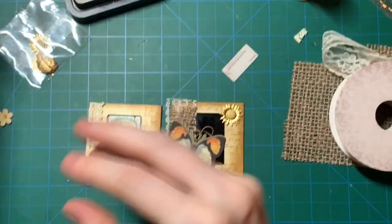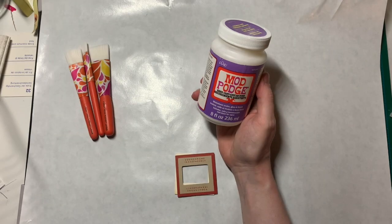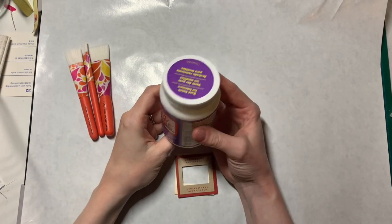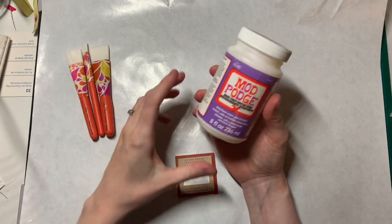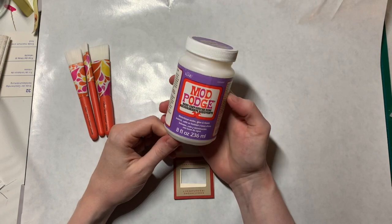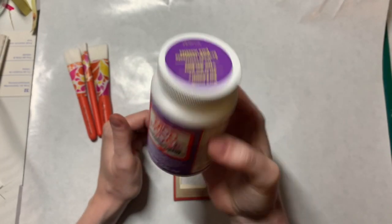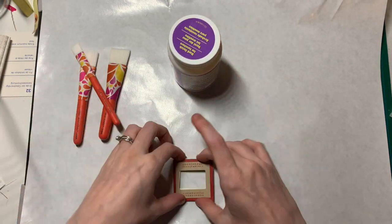First, I'm gonna clean up my desk so I have room for my Mod Podge. Okay, I got all my Mod Podge stuff out. You can use, I guess, any Mod Podge for this. The regular one. I don't know where mine is. I've been using this one. It just says hard coat on it, and it works pretty well. And I got my brushes and my little slides.